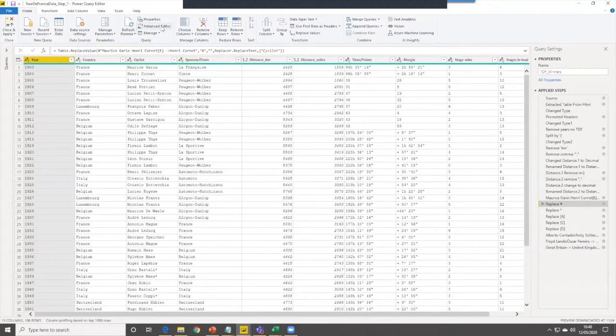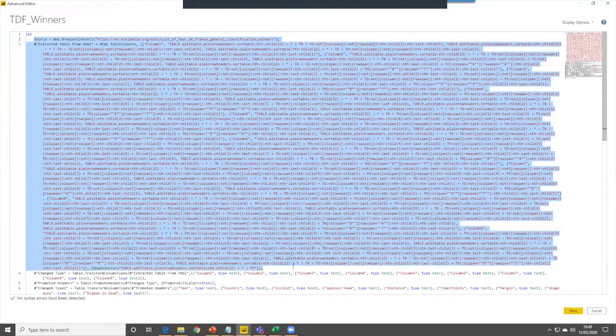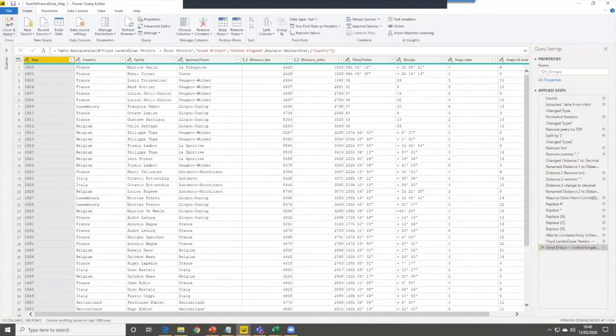Now, I did say we aren't writing any code, but that's actually a bit of a cheat, because what's happening in the background is the wizard is actually writing the code for us. See all this here? That is what's required to import the data from the web page, but I didn't have to write a single item of it. I just had to tell it what web page to go to and what I wanted to import. It's just amazing. ETL without writing code, it's a dream come true, I have to say. So I'm going to close and apply now.